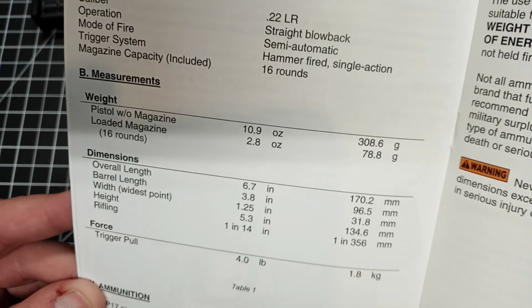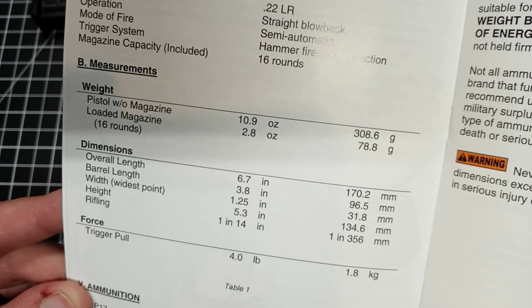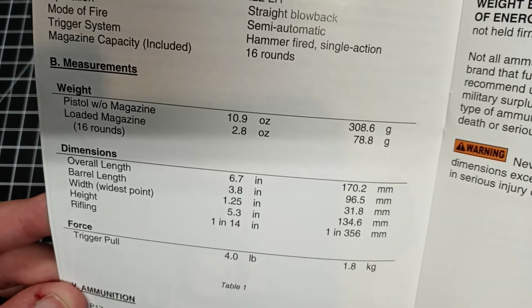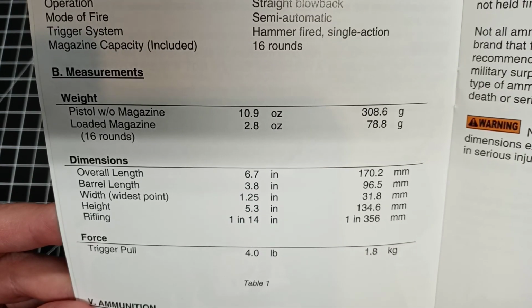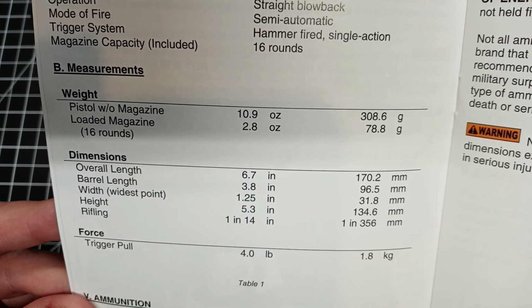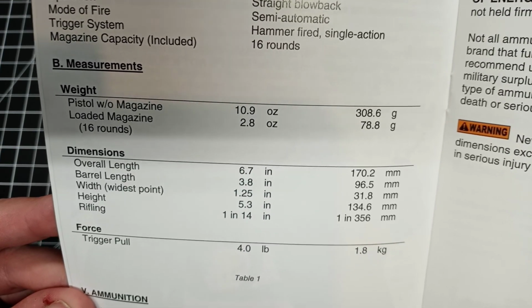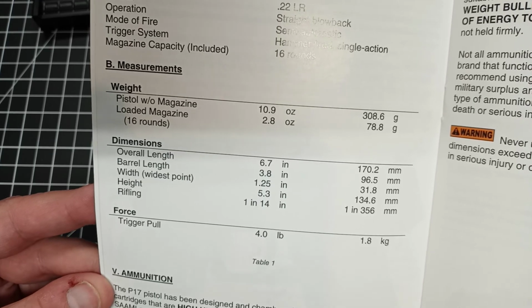Okay, so as you can tell, 22 LR straight blowback semi-auto, hammer fired, single action, 16 rounds. It is extremely light. 10.9 ounces. I gotta tell you, it doesn't even feel that heavy. It's amazing. Overall length, just 6.7 inches. Barrel length, 3.8 inches. Width at the widest points, 1.25. Height is 5.3 inches, rifling 1 in 14, and a 4-pound trigger pull. So everything sounds pretty good.